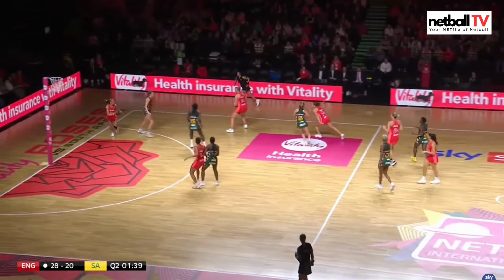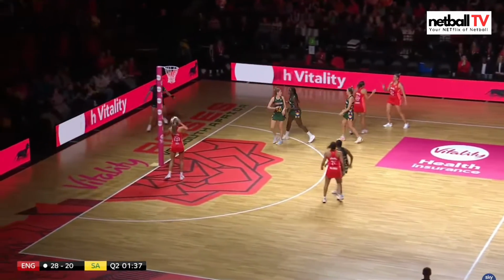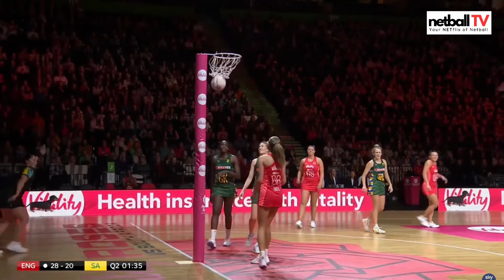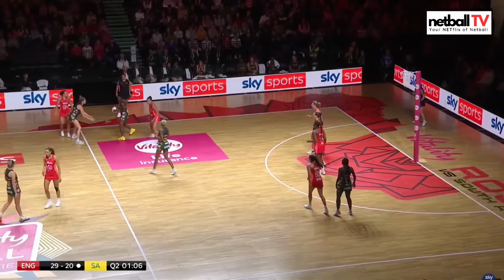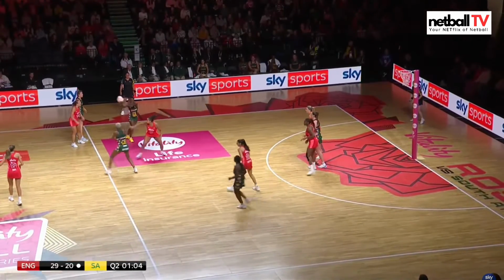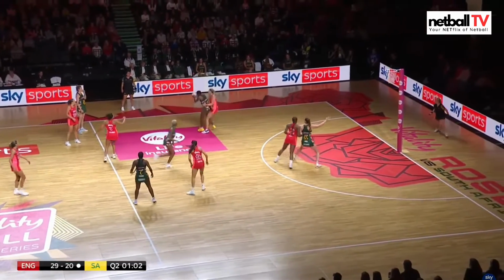Hannah Joseph finds Cardwell. Oh, that was beautiful by England. Let's watch that one again. Excellent vision by Cardwell. Straight through two defenders to Barry Neal. 1 minute left to go here.